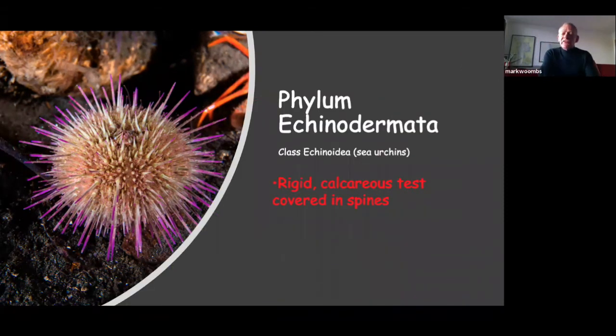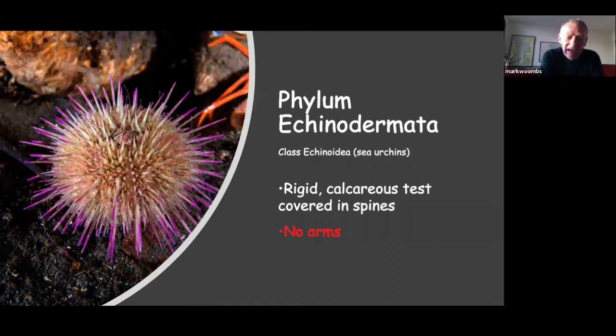So they've got a rigid calcareous test. They're made up of calcareous plates, and these calcareous plates are quite tightly packed together, and then they're covered in articulating spines, which you can see there. They have no actual arms, although, as I say, the five lines of symmetry are quite visible. Cut one open, and the first thing you'd see is five identical gonads.